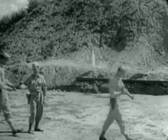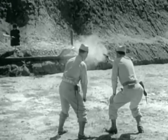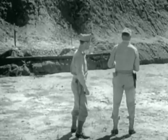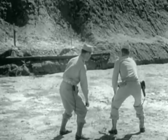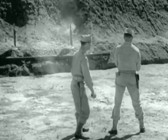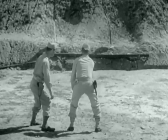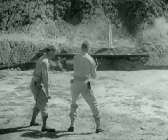Watch this next man. After firing at the first target, he'll relax and change his grip on the gun, missing the second target completely. Here's a man who doesn't have his gun lined up with his arm and isn't shooting where he's pointing. This man, however, is using a tight grip and has the gun aligned with his forearm. Result, hits.